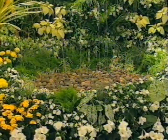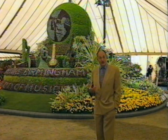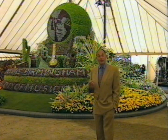There are more than 40,000 plants in this display, and carpet bedding is difficult. These are all growing plants. They're not just broken off and stuck in. And in fact, it's not just going to last for 4 days. At the end of the show, this whole exhibit will be reassembled back in Birmingham in Centenary Square, and there it'll form the centrepiece for Birmingham's first ever entry into the Britain in Bloom competition.